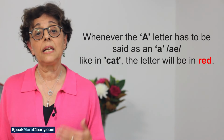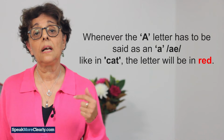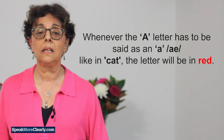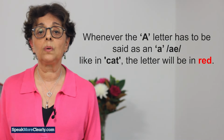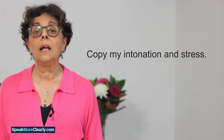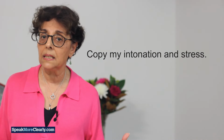You'll see that in the text, whenever the A letter has to be said as an A, like in cat, the letter will be in red. Also, use this passage to copy my intonation and which words I stress or emphasize. You can stop the video after each line in practice or shadow me. Say it at the same time as I do.